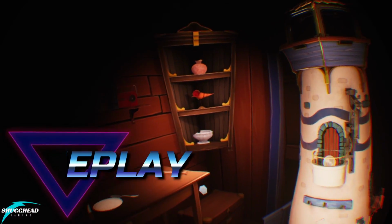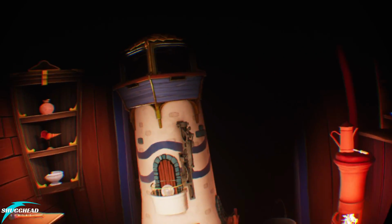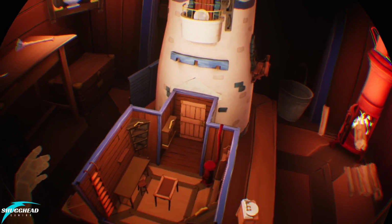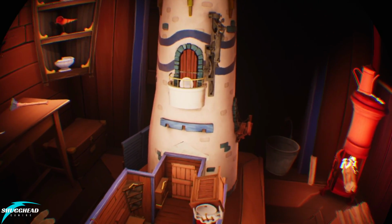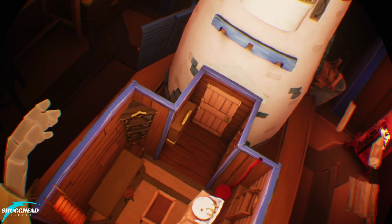And that brings us to gameplay. As I previously mentioned, A Fisherman's Tale is a puzzle game that takes place inside a lighthouse, inside a lighthouse, inside a lighthouse. If this sounds confusing, fear not, because it is revealed and handled expertly, organically, and never forced.